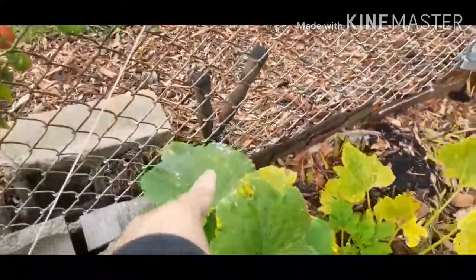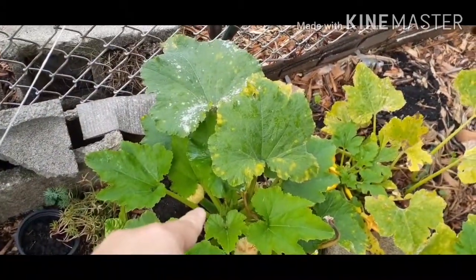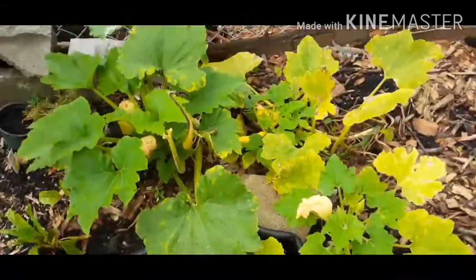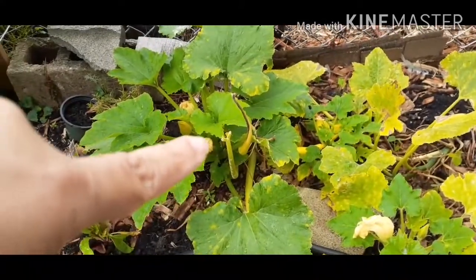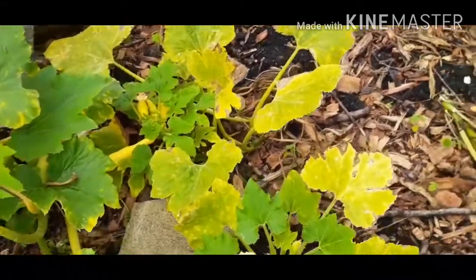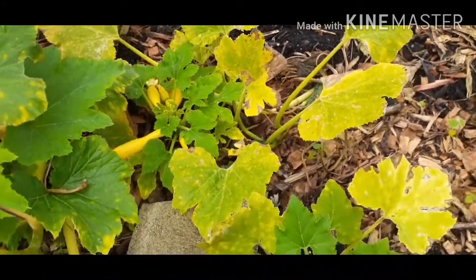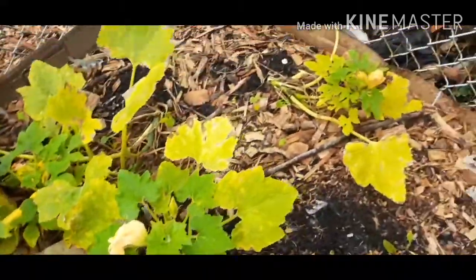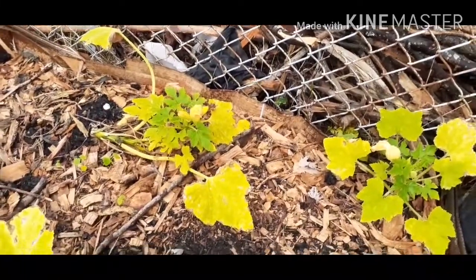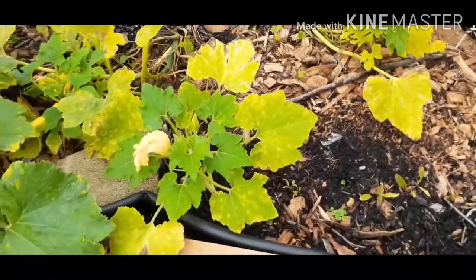Zucchini looking powdery mildewy over there. There's one zucchini in there right there. I don't know if it's gonna make it. There was another one down in there too. This one here is a zucchini, and so is the other one. There's some yellow squash trying to grow in there, but it never grows, so I guess it doesn't ever get pollinated, and I'm not out here messing with it enough. That one looks really sad. Patty Pan, never got anything from Patty Pan, and it looks sick.